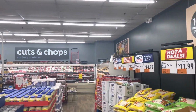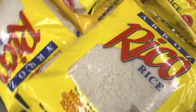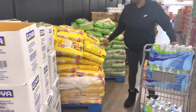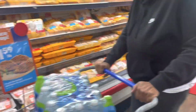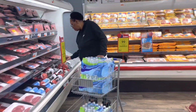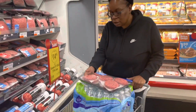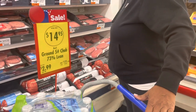Save A Lot. Dang, that's a big bag of rice. Oh, nah, we don't need that. It's 20 pounds, too. I know, that's a lot of rice. You should get it for Lala, she likes rice. $15.99. Huh? Goodness.